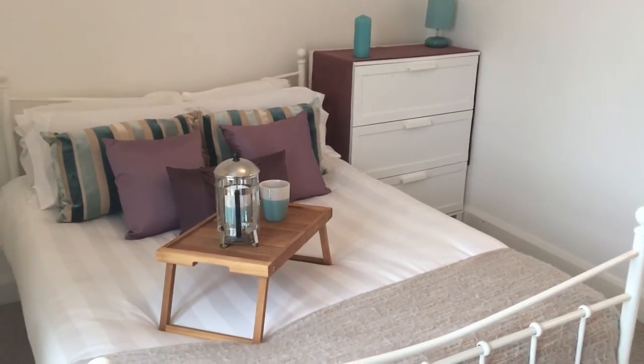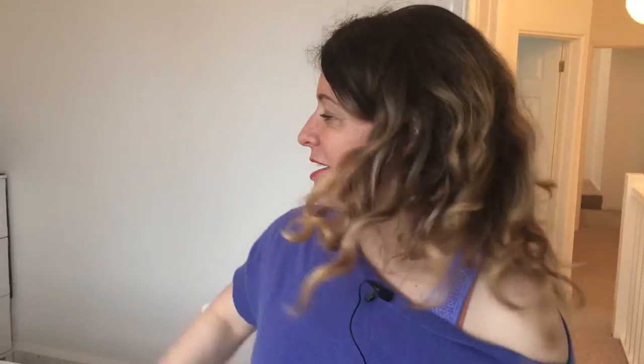So here is one of our bedrooms. This is the famous tray. I thought I was selling food in bed because that's kind of nice. But my estate agent told me I was selling sex in bed. So we put this tray on every single property we can. In fact, I think we've got two trays in two of the bedrooms.